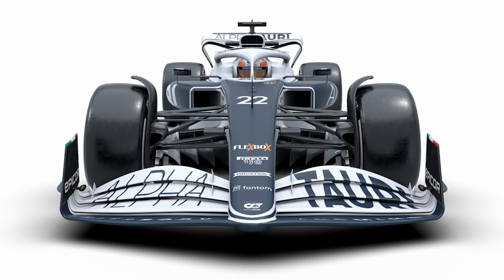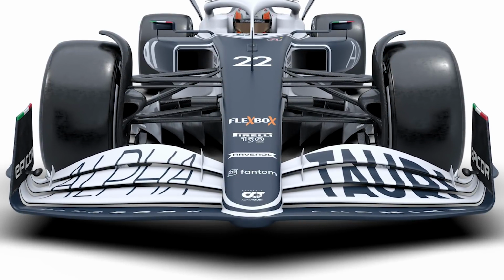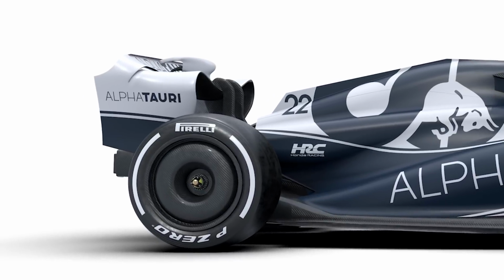As for the livery though, it is a nice evolution of what we saw last year, and as a first impression, I think it's a bit nicer than the AT02 if I'm being honest, especially from that side view. I'm a big fan of this one. And those sweeping lines in the livery on that side view, they do help to show off the side pods tapering nicely towards the rear of the car.